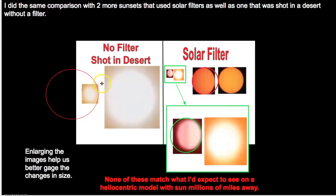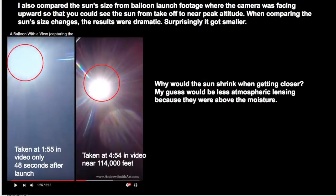And then you look over here to the left, this was shot in a desert with no filter. And look at the sun when it's up high in the sky versus when it's disappearing or about to vanish. Very small sun. In that video that I'll show here in a little bit, you can watch it. It looks like this sun is getting further away, because it is. As it circles over the earth, the sun is actually moving in a circular pattern around the Earth.